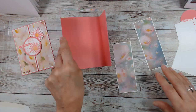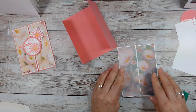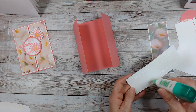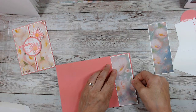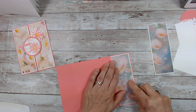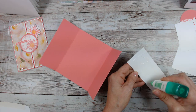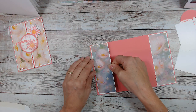Now we're going to take these and we're going to put that. Remember, we want to keep our pattern, so that's going to go on the right, and this one is going to go on the left. I mean, it doesn't show much, but I like to add the patterns that go together. And again, it's just a little border. So we're going to put that here. And then over here. Oops, I almost made a big mistake there. Did you see that?